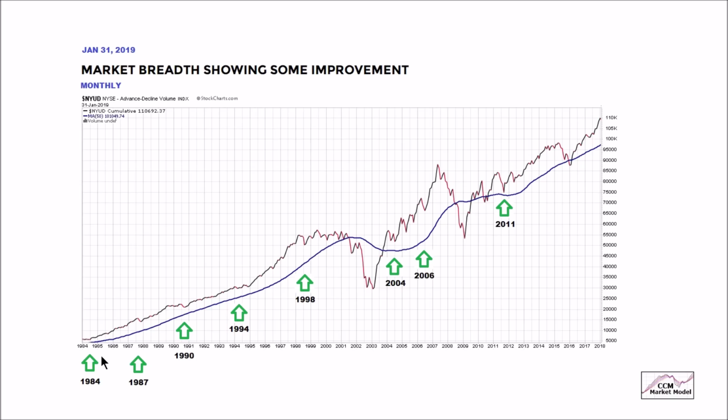Notice in these bullish cases where we have pullbacks that are eventually followed by significantly higher highs in the stock market, the breadth indicator contracts but holds well above the 50-month. 1987, it contracts but holds well above the 50-month. The same thing can be said for the bullish case in 1990. 1994, where after this point really good things happened in the stock market.